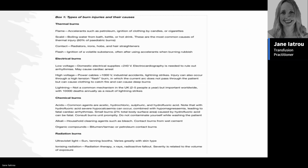Now, there's lots of different types of burns. The ones that we mostly see are thermal injuries, and these include flames from petrol being poured on somebody, or ignition of clothes by candles, or an open fire in the house, or cigarettes being dropped on the clothes and causing burns. House fires are a problem, and our household appliances are the main cause of it. Burning rubbish in the garden is a big one, and then people go and get chemicals and throw them on the fire to ignite it, and unfortunately they have a flash burn. It goes back and it burns them.